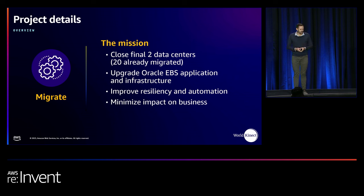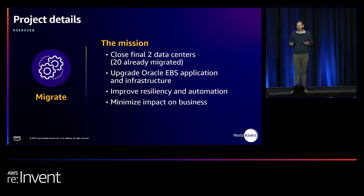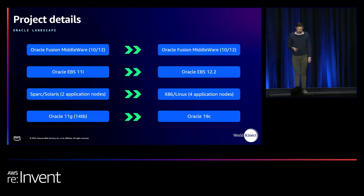If we narrow down that problem statement, where we sat at the beginning of this specific part of that migration journey was we'd already closed 20 of those 22 data centers, and we now have the final two to work on. Those two data centers included a lot of our Oracle workloads, including EBS. Our key part of solving this problem was to improve the resiliency and the automation in these Oracle workloads. And while doing that, we needed to ensure that we were minimizing impact on our business. Oracle EBS is the heart of our business. If EBS isn't working, our business isn't working. So this was really important to us as part of solving this problem.